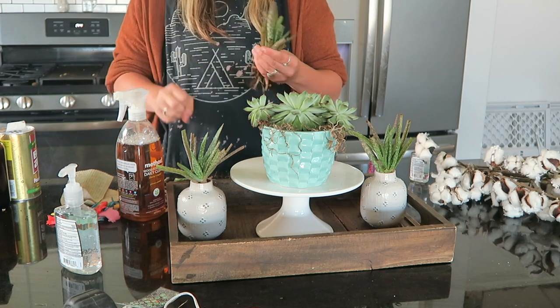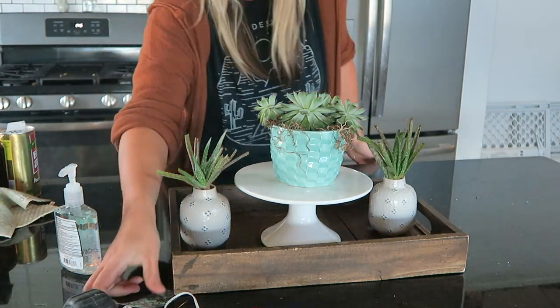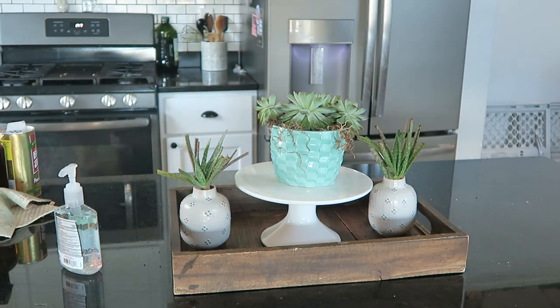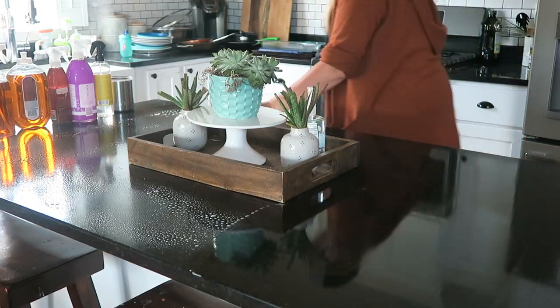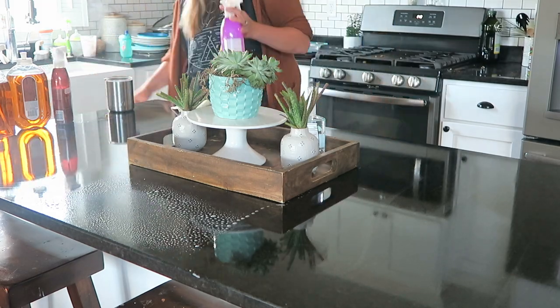So highly recommend if you guys have plants in your house, or if you don't, what are you doing, girl? Get on the plant train. Being a plant mama, you know, because us mamas, we just need all the things to take care of and keep alive. Anywho, super cute. I'm really loving how it came together.